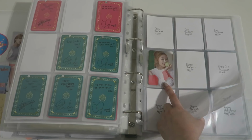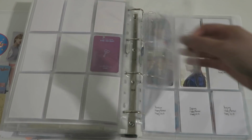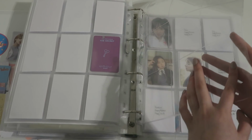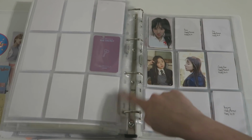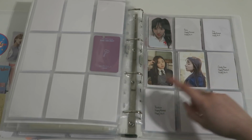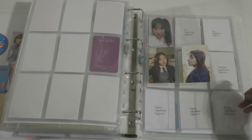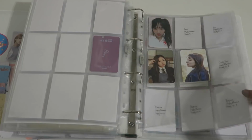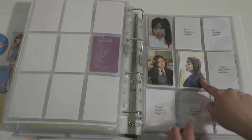I managed to pull Subin, the key version, and I've not inserted the paper things for this, for the lock version, just because I've not found any other members for that version yet. It'd give me more motivation if I did, but I've just not found myself to do that. And then here's from WJSN. Not done that either. I'm quite lazy. But I have Subin and Unsu.